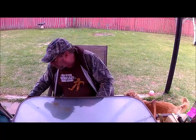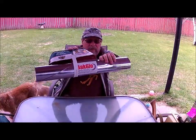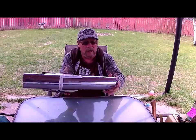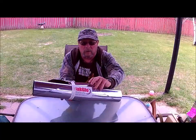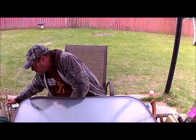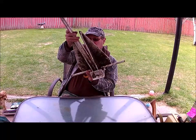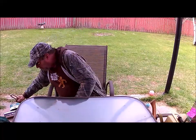Now let's go to this side. This is some sort of a reflector for a campfire. It's aluminized plastic. I'm going to go on the internet and see what I can find. It's got two clips on it that look like it holds onto a pole or something. Anyways, we'll find out. You got a little anchor, nice and light. I didn't pay very much for it, so anyways, that'll sell quick.